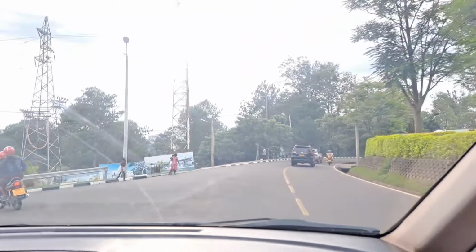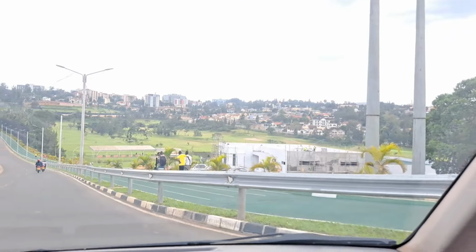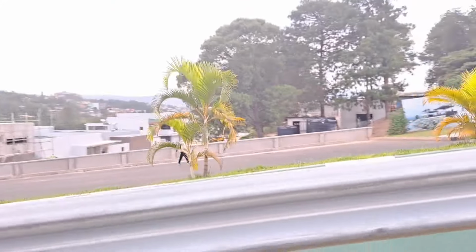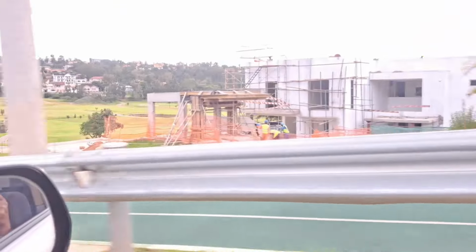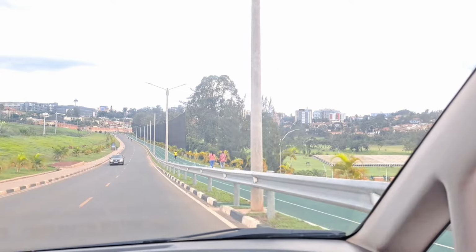So this guy is basically stopping these guys from accessing this green part because if you don't have jogging uniforms on, you cannot access the place. So they had to turn back. They did that to me. But you can see it for yourself, guys. That's what I saw when I was in Nairobi, and I like it.